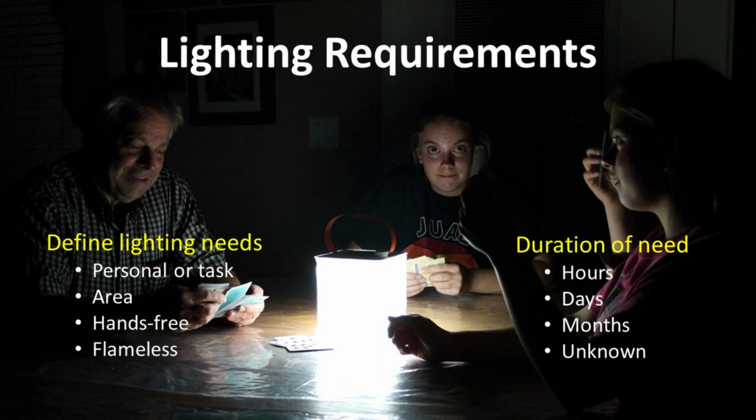And then what is the duration of your need? Are you planning just to need it for a few hours, days, months, or you just don't know? If only we knew. If only we had a crystal ball to see into the future.